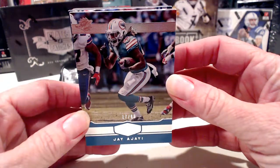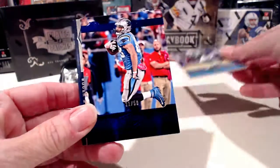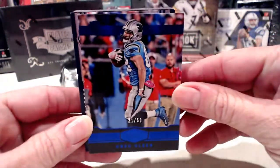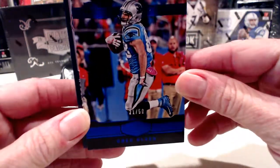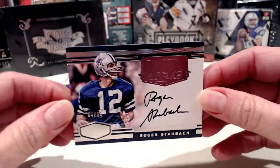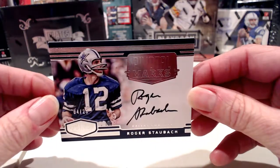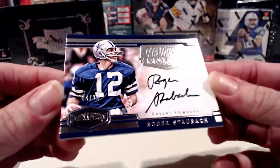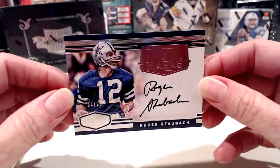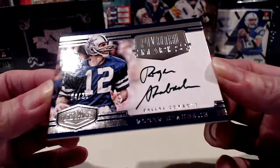So we have up for the Dolphins, Jay Ajayi, numbered to 99, and this again is the 2016 Plates and Patches. Then we have, numbered to 50, Greg Olson. Our first signature hit is a very, very nice one. How about that for the Cowboys, with the Roger Staubach on-card auto numbered to 25. That is 4 of 25 on the Roger Staubach hit for the Cowboys.